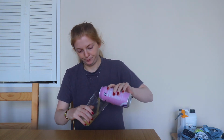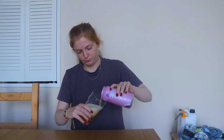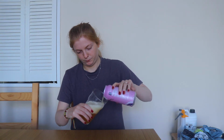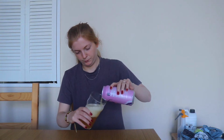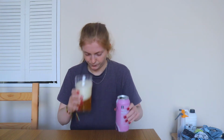Right, let's see how it smells. Quite mild. I can get a little bit of tropical smell on there. It might come out a bit more as I pour the beer. Okay, quite floral on the nose.